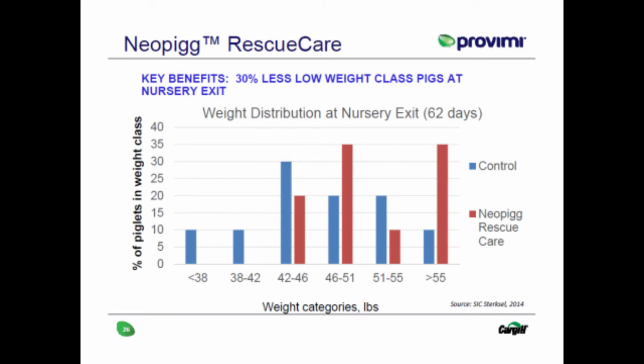Okay, at exit of the nursery, again, this time point is key, they really focus on that 0 to 11 weeks, 77 days, because they have a lot of pigs that are being exported. So again, like they saw with pigs at weaning, they were able to shift the weight distribution to heavier pigs at the time that they also exited the nursery. So what we saw in weaning also carried through then to the nursery.